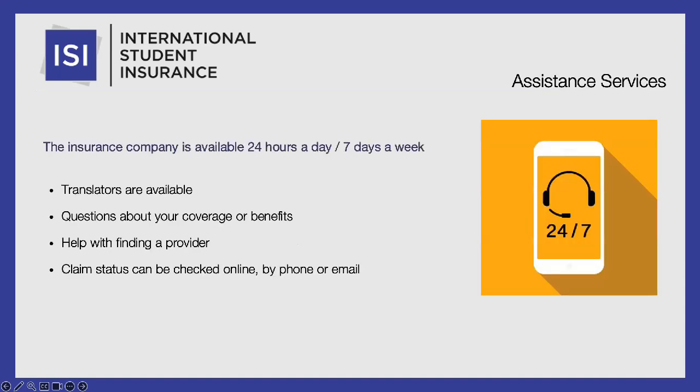All right, this we also already discussed. This is basically what I was telling you before, guys. Although ISI is only open from 8 in the morning to 6 p.m. Eastern Standard Time, World Trips, the insurance carrier, is open 24 hours a day, basically the entire year.